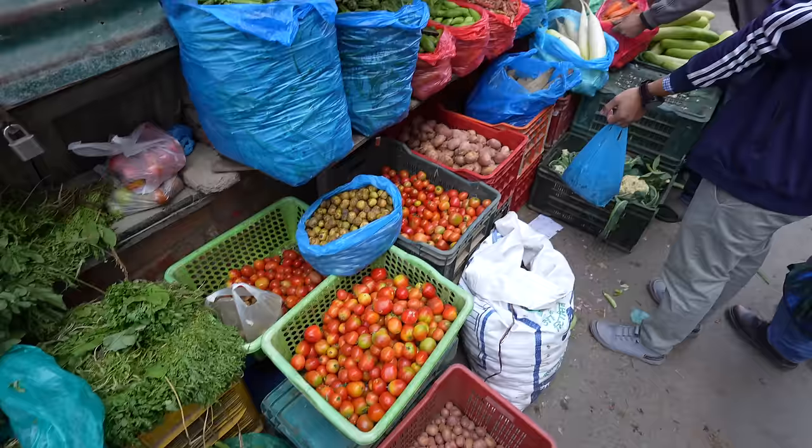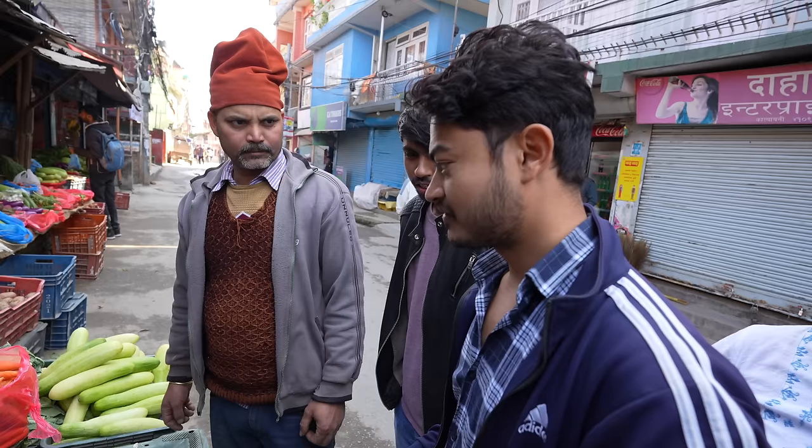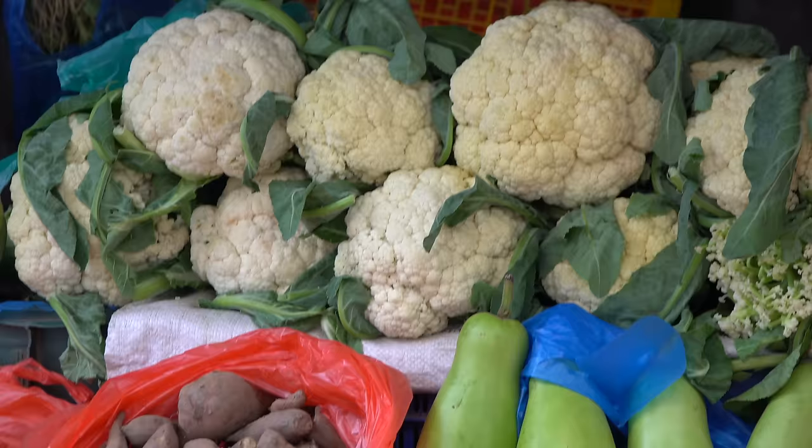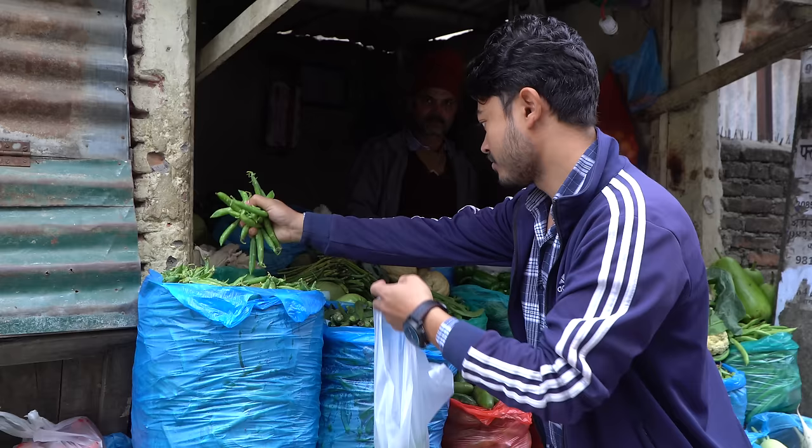It's just one of many, many ethnicities here in Nepal. They have something like 120 official languages, just to give you an idea of how many different types of people are living here. Is this for the achar? Yes. And some onions, and some green chilies.